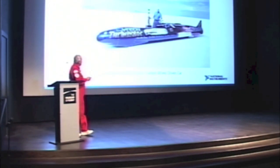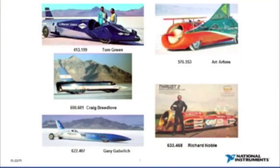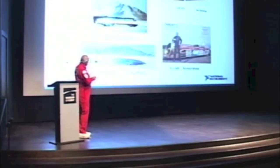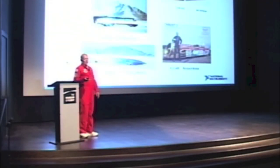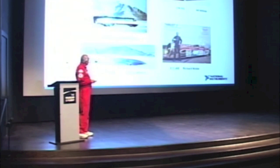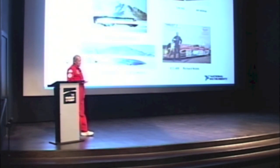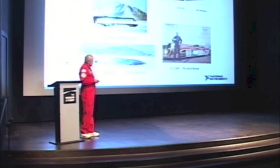And then again, coming over here to our side on the thrust, you'll see some of our thrust-powered vehicles that we've had to compete to take the records away from. And going way back, everybody knows all about Craig Breedlove and the era of the 60s when you had Arfons and those guys all running against each other. And then along came Gary Gabelich around 1980 or 81, with a rocket-powered car, and he ran 600 and some change. And then Richard Noble established a record in 83 at 633.